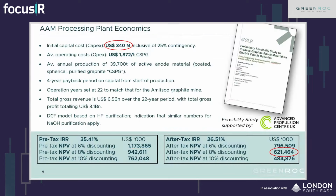We conducted a pre-feasibility study, which we concluded this summer with support from the UK's Advanced Propulsion Centre, a grant from them of about £250,000. The economic model that came out of this technical and economic assessment of such an active anode materials production plant shows a higher capital expense of about 340 million US dollars. But on the other hand, it also has a significantly higher net present value after tax, calculated at 8% discount, of more than 620 million US dollars. So, a very profitable undertaking.